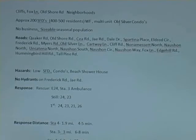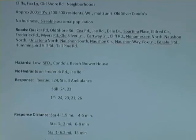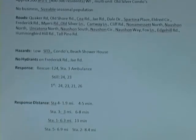We've talked about Quaker Road, Old Shore, Sage, Dale, Spartina, Eldridge, Frederick, and Myers, Old Silver, Cartway, Cliff, Anonymessets, North Uncatina, North Shawne Way. We've talked about these. As far as hazards, there are low hazards, obviously the hazards that come with single-family residences. The difference being we have the condos and the beach shower house. No hydrants on the ends of Frederick Road and J Road. Response is 24 on a rescue and the Station 3 ambulance.